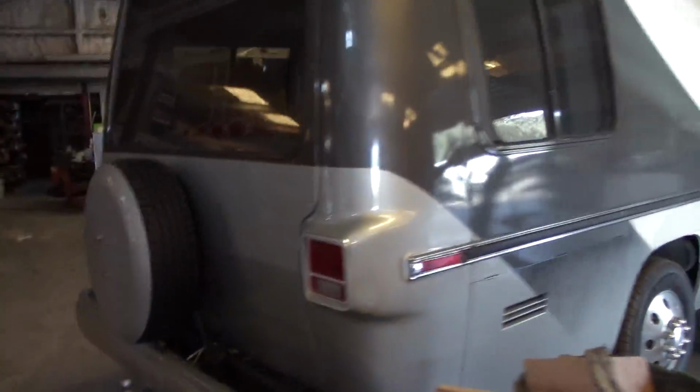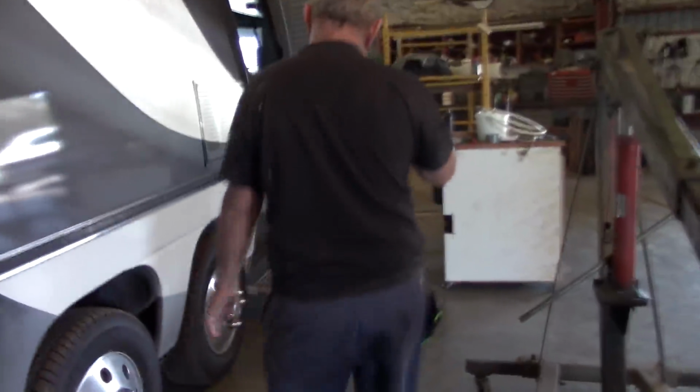So you guys are doing some work on this one here? That looks like a real nice one. Looks like a nice one, we did a lot of custom paint job.